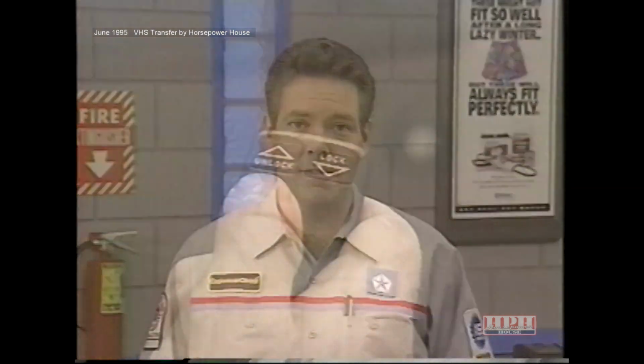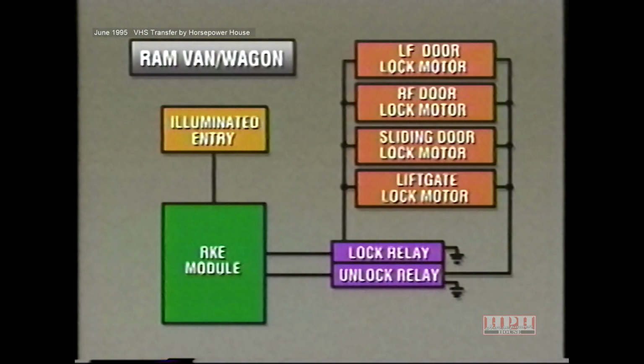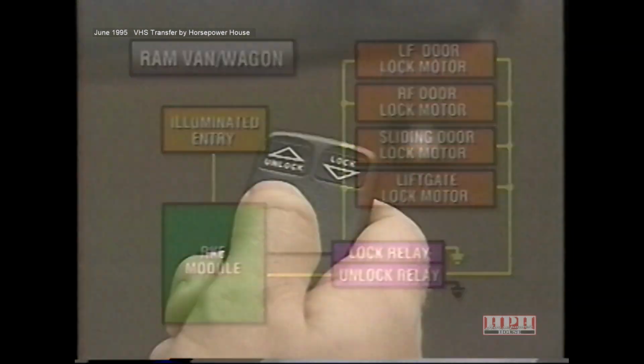Now that the transmitter is programmed, let's take a look at remote keyless entry operation for the Ram Van and Wagon. Pressing the unlock button on the transmitter once causes the RKE module to send power to the unlock relay. The unlock relay sends power to all motors, causing all doors to unlock. The motors ground through the lock relay. With the signal from the transmitter, the RKE module also provides output to the illuminated entry relay, energizing the relay, causing the interior lights to illuminate.